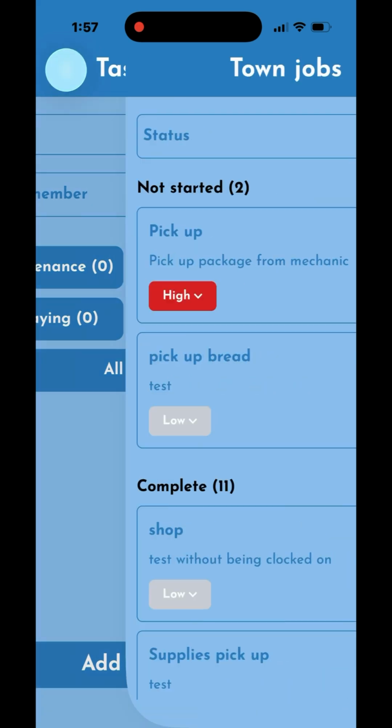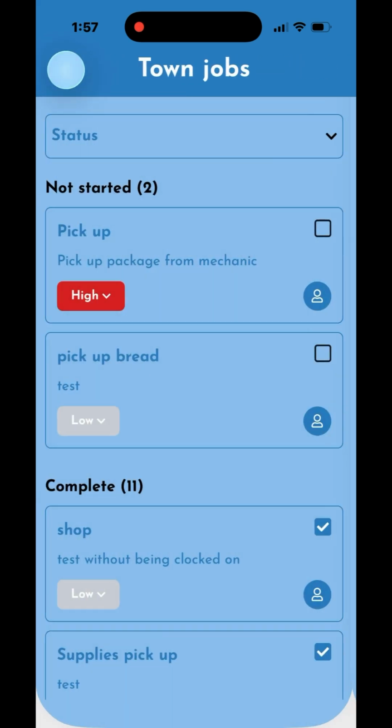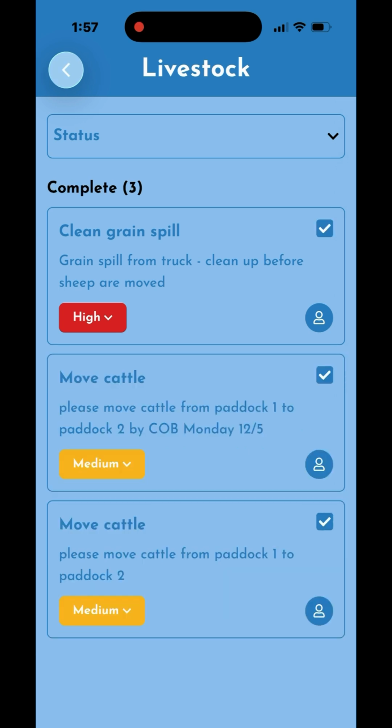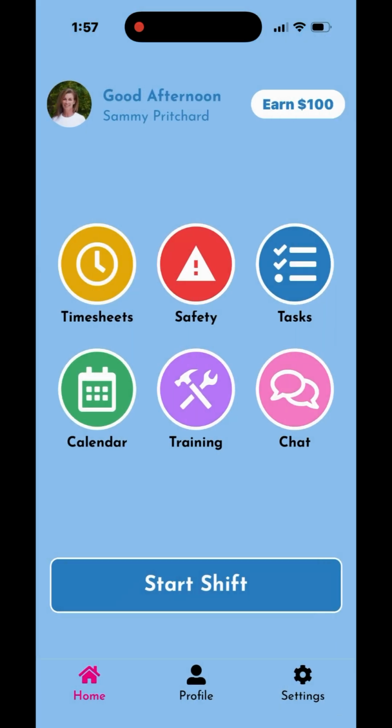Now the farm can keep tasks all in one area. If you need something collected from town, you can put that in tasks and people can tick it off once they've done it. If you've got different departments, you can put your different tasks in there and allocate them to different team members, and then they can add tasks from on the ground.